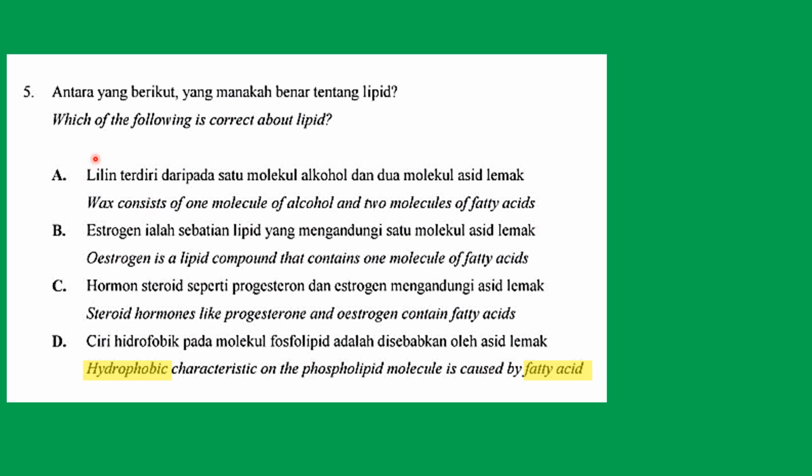Question 5. Which of the following is correct about lipids? A. Wax consists of one molecule of alcohol and two molecules of fatty acids. So this is wrong because wax has only one molecule of fatty acid in each molecule of wax. B. Estrogen is a lipid compound that contains one molecule of fatty acids. C. Steroid hormones like progesterone and estrogen contain fatty acids. So B and C are quite similar. Talk about estrogen containing fatty acids.